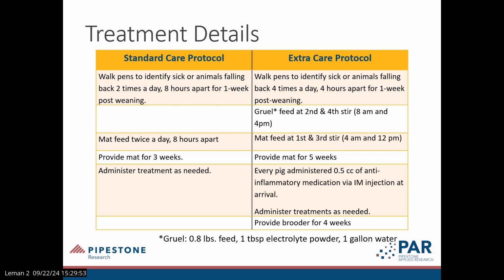My standard care was provided a mat for 3 weeks post-wean, compared to my extra care, which was provided a mat for 5 weeks post-wean. Both groups were administered treatments as needed, and my extra care was also administered half a cc of an anti-inflammatory medication via an intramuscular injection at arrival in the wean barn. In addition, my extra care was provided a brooder for 4 weeks post-wean, and the standard care was not provided a brooder.